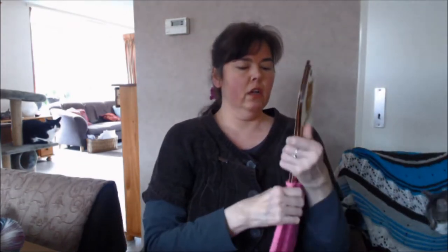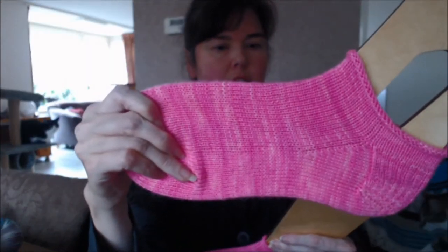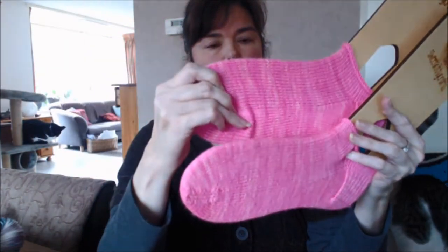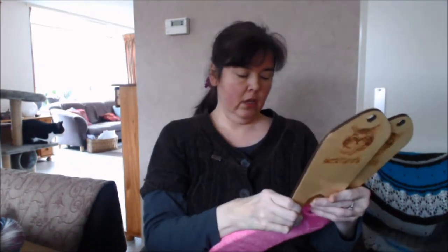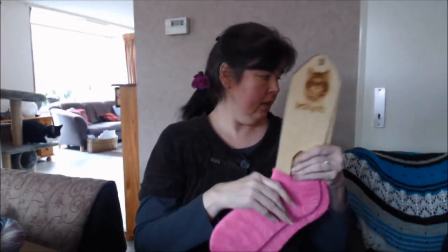These were the lovely socks which are called the Rose City Rollers, and they are finished. I did them on double pointed needles, and it's that lovely slip stitch heel flap. I love it. And it was a top down sock, so yeah, it felt like cheating because they're so short. You don't even have to make a leg. It's just short and fast. And yeah, that's probably something for summer. We will see.